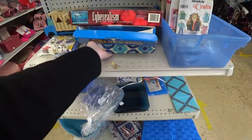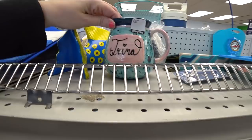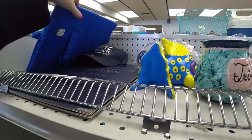It's under there. What's that, Eric? Did you find something? Oh, it's missing the lighter. That would've been creme brulee, my favorite. Oh, we found Trina's mug. That says Trina, right? Gosh, I'm gonna feel so stupid if that's not what it actually says.